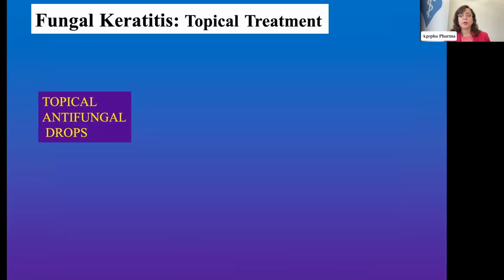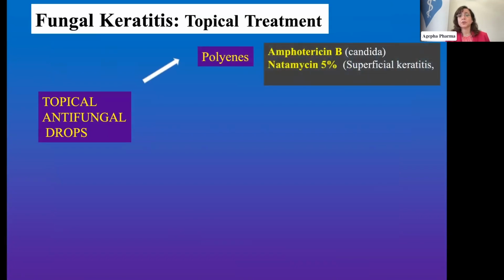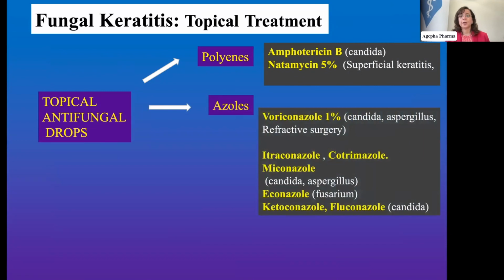How do we treat fungal keratitis? We start with topical antifungal drops. So polyenes, amphotericin B, or natamycin. Amphotericin B is quite effective against Candida, while the natamycin, which is commercially available, is quite effective for superficial filamentous fungi. Azoles, such as voriconazole, are very much broad spectrum antifungals, very effective against Aspergillus.